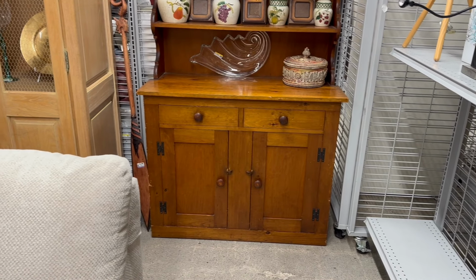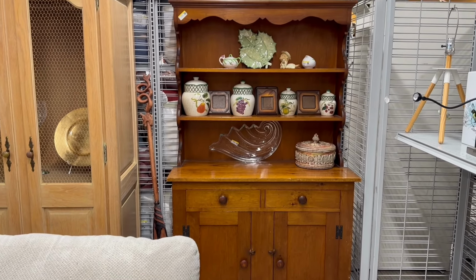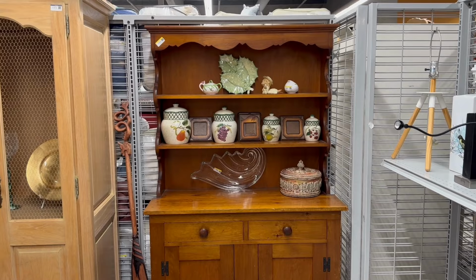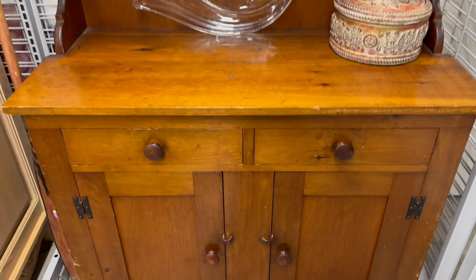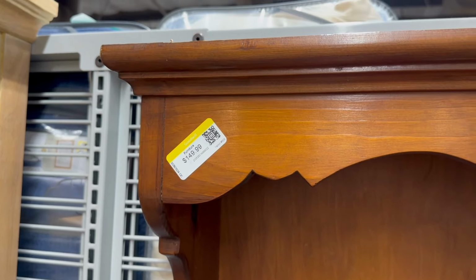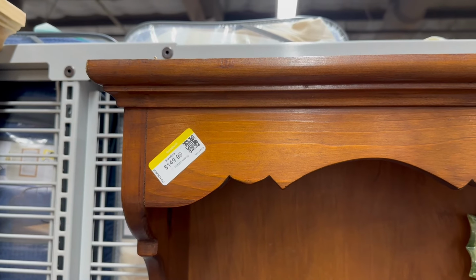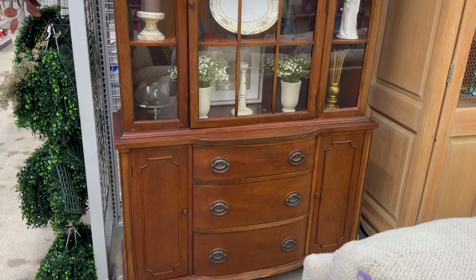There were also some very beautiful hutches while I was thrifting at this specific store. This was the Goodwill in the city of Santa Ana, where they have the marketplace, where they have bins, and they also have the electronics store. So these were gorgeous. This one was not bad for $149. It's still a little bit pricey, but nonetheless it was a nice piece. And I actually really loved how they styled this one.